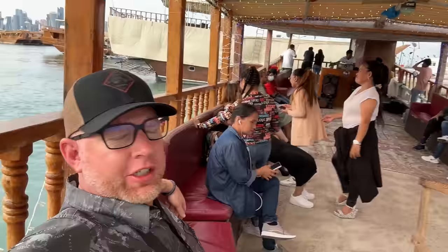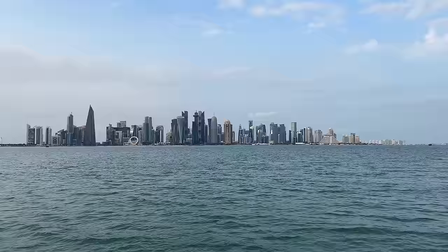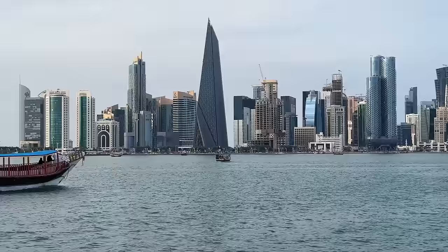Now we're on a boat ride at the Corniche. From the Corniche here, you can easily get a boat tour out to Banana Island or do a dhow, which I did here. It's about a 30-minute tour around the harbor area. You get good looks at the skyline. And people like to party and listen to music while you're out here. But really for me, it was the pictures of the skyline that really did it. And you get a good view of the Corniche.